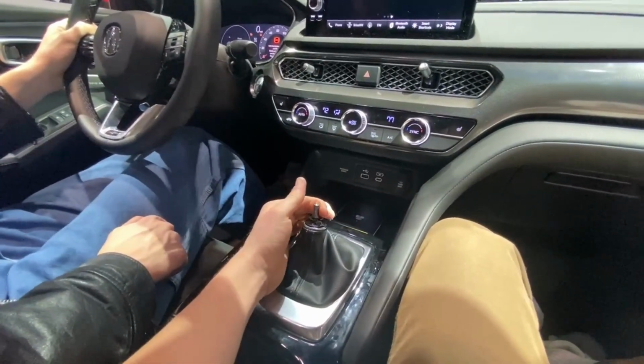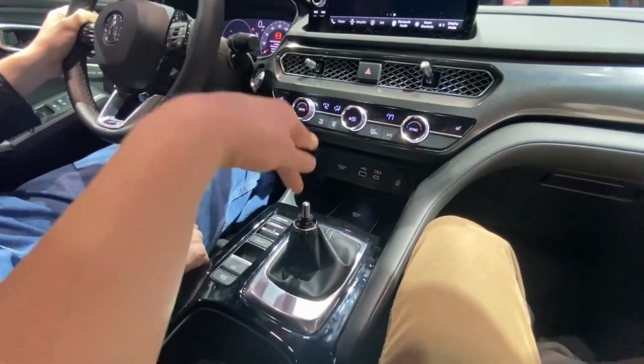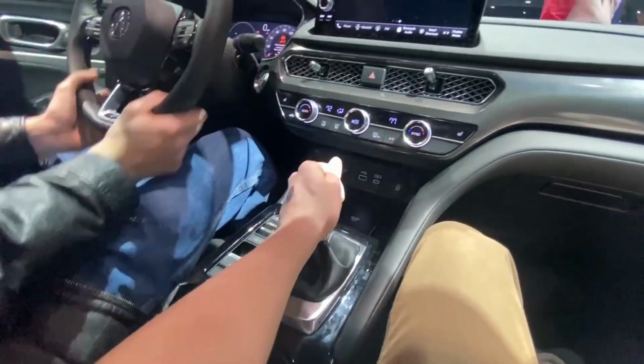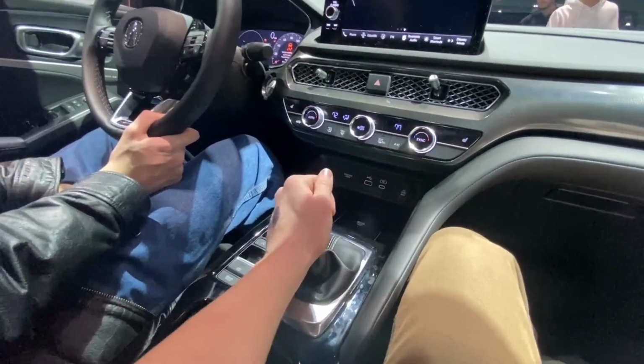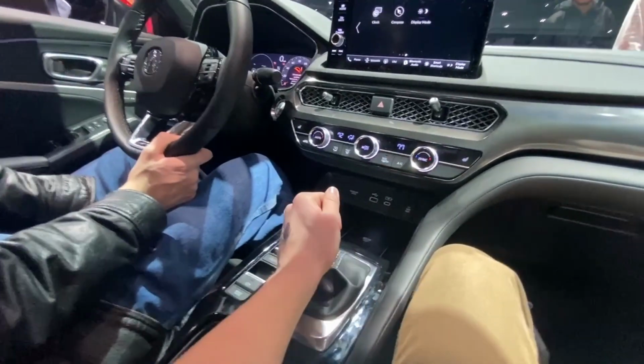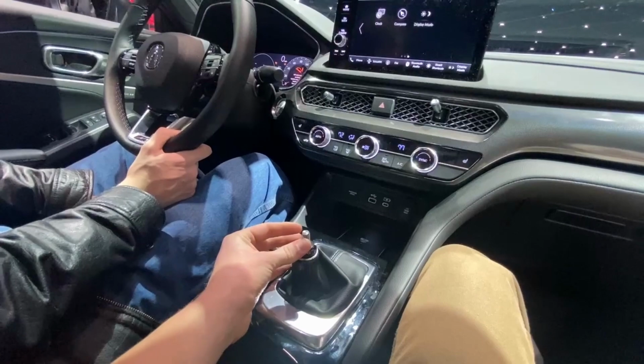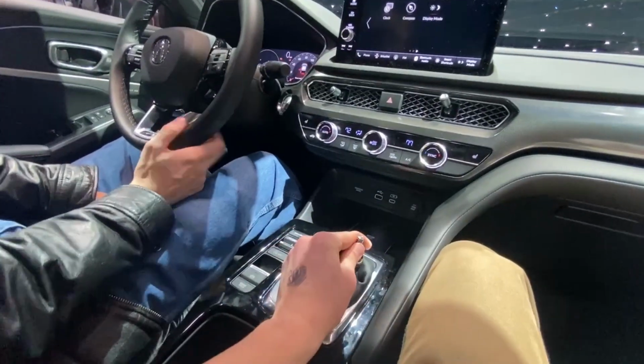One other thing is the shifter location was way over to the driver's side. Like it was really biased over to the driver. When you stir the pot towards you, so over towards first gear, you have maybe an inch or two of travel. But then over towards fifth and sixth gear, you have like 3 inches of throw.